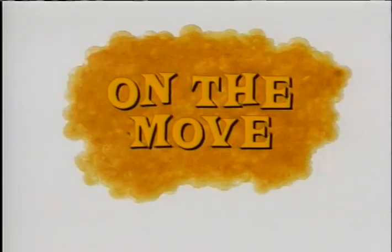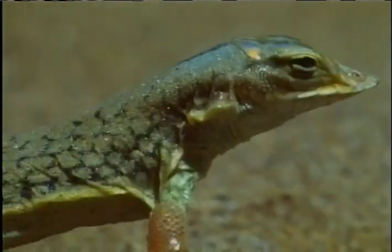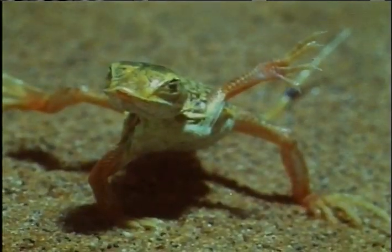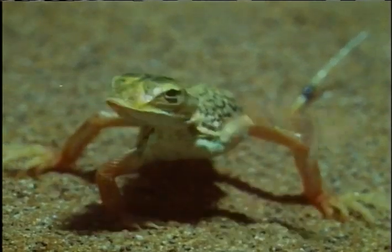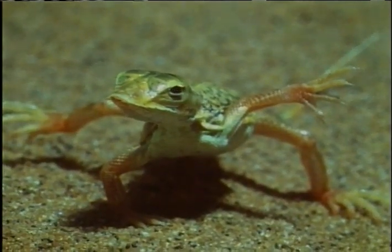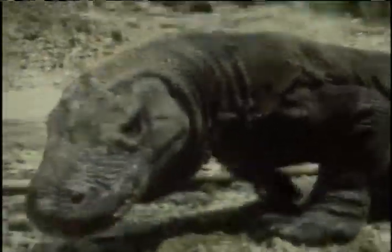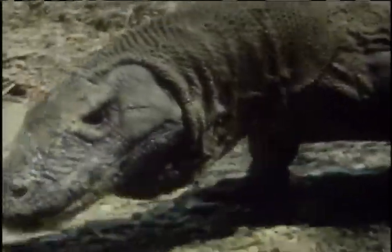On the move. Lizards definitely have places to go, and they get there in some wacky ways. Imagine if you were a fringe-toed lizard. That sand is hot enough to singe, so you'd have to watch your step or get moving fast. If you were an Indonesian Komodo dragon, the king of the reptiles, you'd weigh over 300 pounds, and a lizard that big goes wherever he wants.